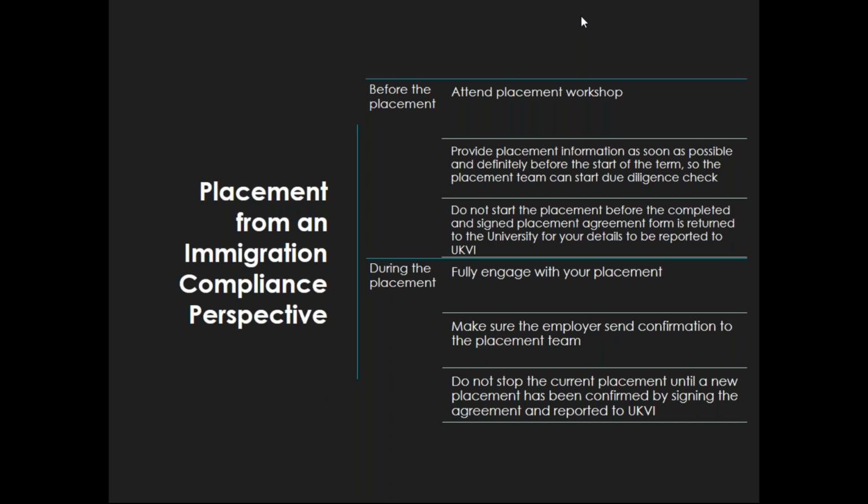So the compliance team, we are by no means here to try to catch you out. On the contrary, we want you to make the most of the study experience with us. And that is why we have to be very honest with you and warn you when we are very close to losing you because you're not meeting the government policies. So it is very important that we work together to be legally compliant. There are a number of things we can do before and during your placement to make sure you are compliant. And I have to say that the key is communication.